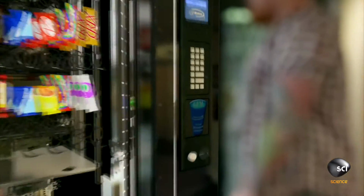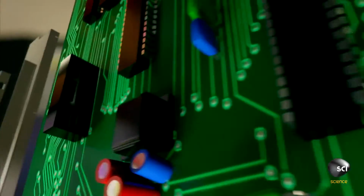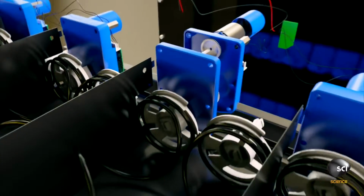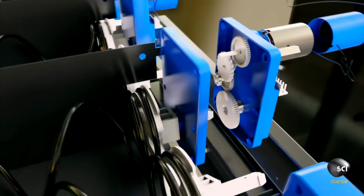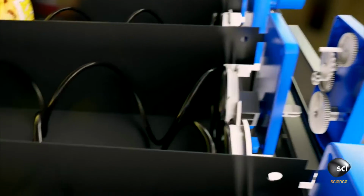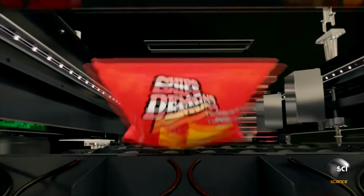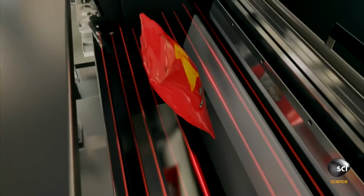Hidden behind the keys, a computer orders one of 32 matchbox-sized motors to turn the spiral 360 degrees. As the snack falls, it breaks a line of 10 infrared beams. If nothing crosses the beams, the computer makes the coils turn again.